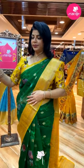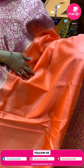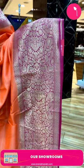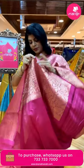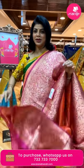Next saree, Kora silk, peach and pink color, very beautiful saree, peachish orange. Zari floral buttas all over the body. Border floral jal weave, contrast border. Pallu is contrast with florals and leaf brocade. Blouse contrast plain with border. It's a Kora silk saree.